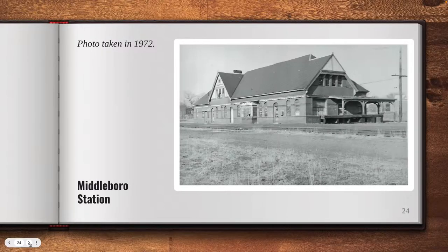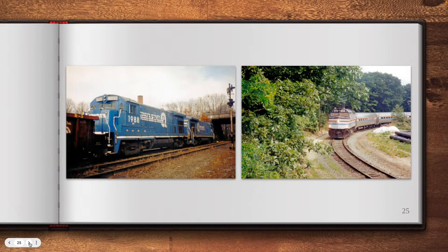Here's a photograph of the building taken in 1972. Of course, the overhang is gone, the long platform's gone. Most of the windows are boarded up. It doesn't look as elegant as it once did when it had passenger service. And then, of course, Conrail came around and ended up using the space as office space and such, for the workers that worked out of the yard. Here's some photographs from my own photo collection.